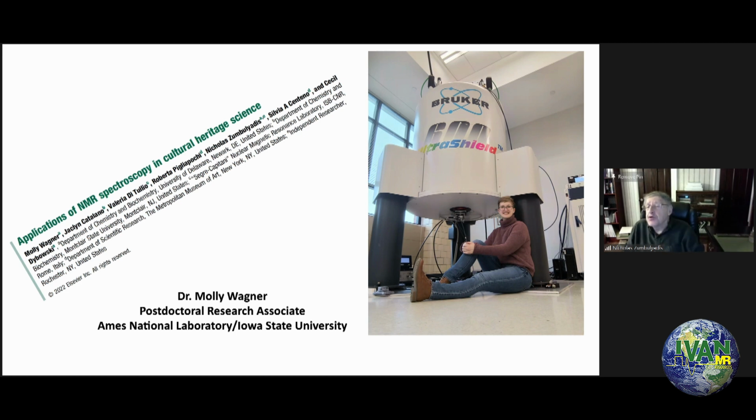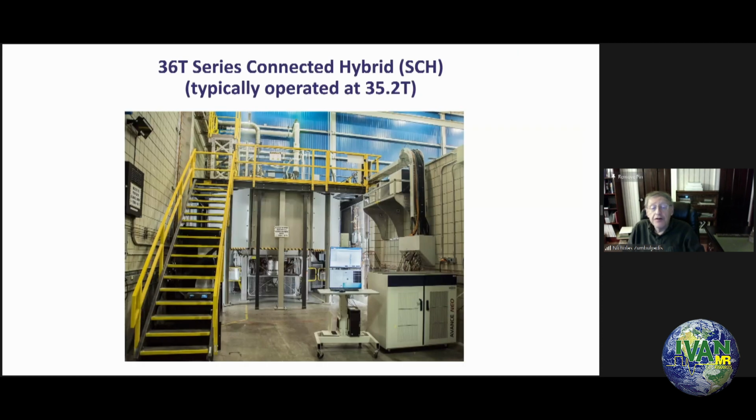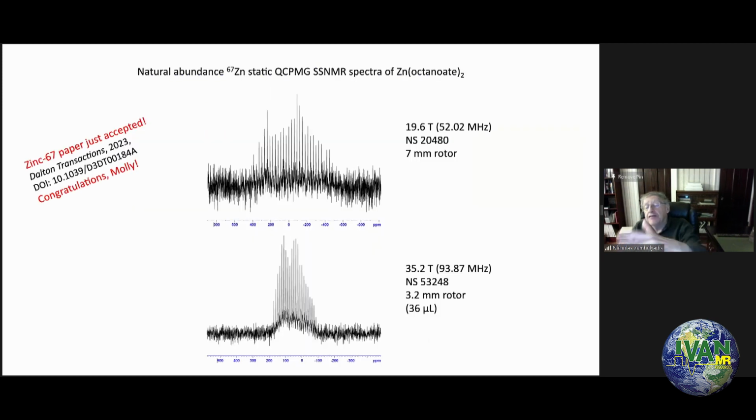Her project was actually to study zinc NMR, because just like there are lead soaps, there are zinc soaps coming from zinc white, which is even more reactive than lead white. And initially, I wasn't going to say very much about it, other than that we've done experiments. This is at the hybrid magnet at 35.2 Tesla, at the Magnet Lab in Tallahassee. I've shown this spectra myself a number of years ago at the ENC. Some of you may remember.